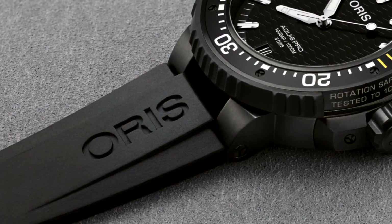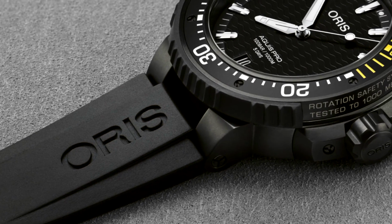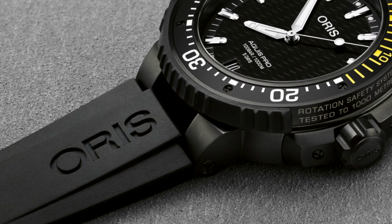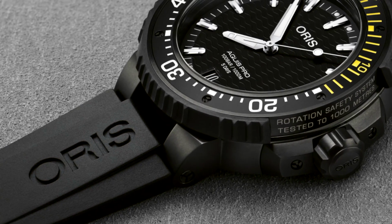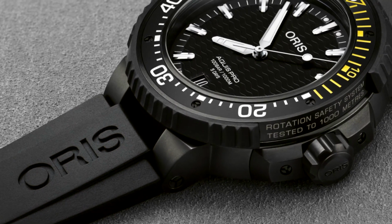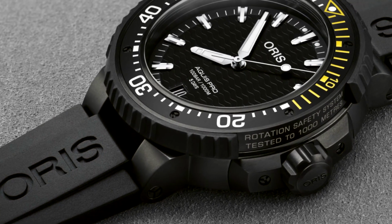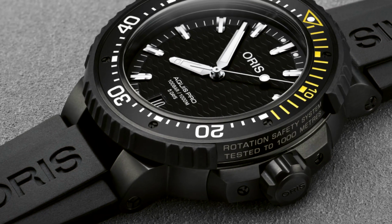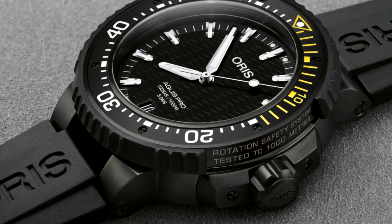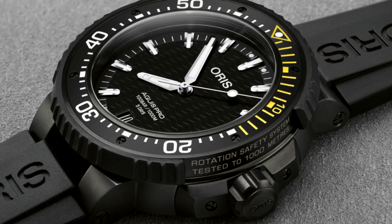Staying in the realm of Aquis, Oris also revealed the Aquis Pro Date Calibre 400. That is a black watch in the Aquis line, but it's very different than their typical standard model Aquis. This one is a beefy boy. It is 49.5 millimeters. It's a professional dive watch. It's water resistant to 1,000 meters. So I guess it's ultra professional.